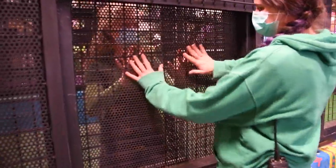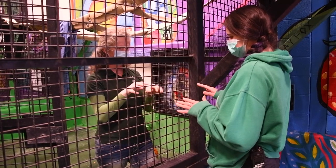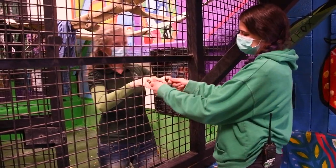So when we're doing introductions, we have to do it very carefully and very slowly to make sure that everyone gets used to each other. So we're going to have them in separate rooms where they can see and start to interact through a no-climb mesh. That means they can't stick their fingers through. And we'll slowly work up to where they can move to a mesh panel where they can start to touch fingers and inspect each other. And then eventually we'll open the doors and they can start meeting in person.